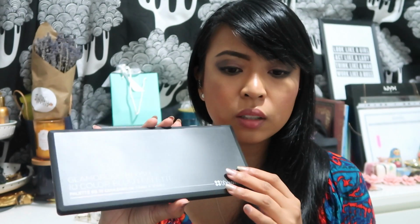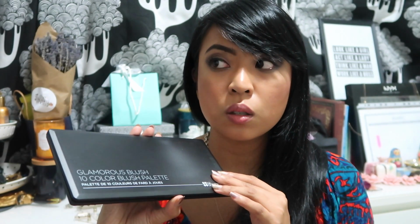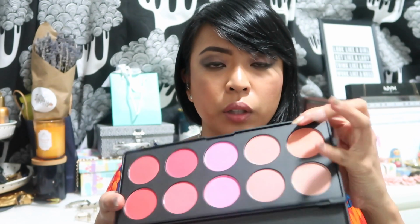I mean, for the price that you're paying, I think I paid $10. It was like $7 to $10. I can't really remember because it was a month and a half ago. But yeah, we'll just see how pigmented this is. So I'm gonna swatch this color right here. I don't know whether you can see. It's gonna zoom in.